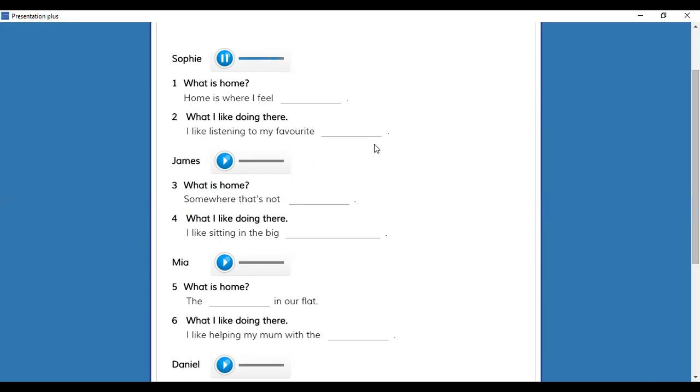Okay, as I promised, I will help you right now. So, you've heard and maybe you've written the answers. Now it's time to check. What is home for Sophie? Home is where I feel happy, she says. Number 2, what I like doing there. She says, I like listening to my favorite music.